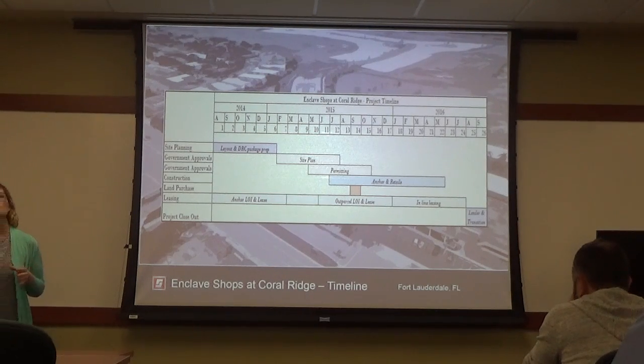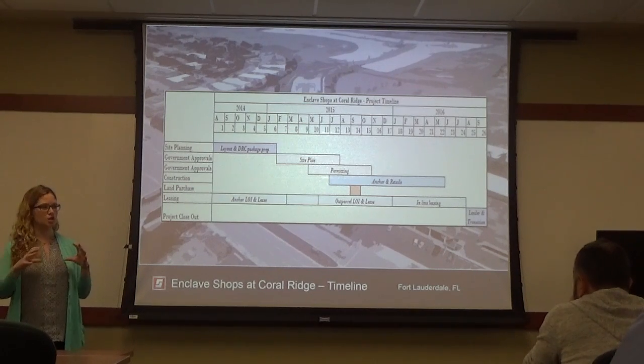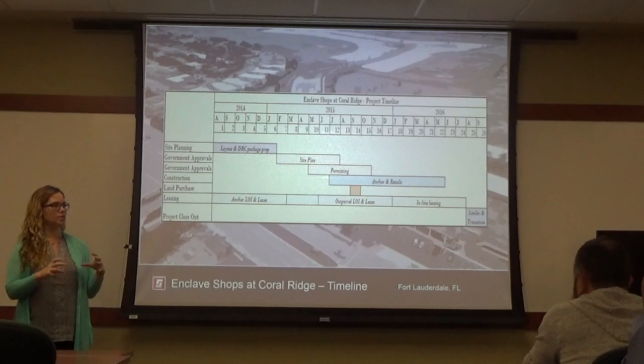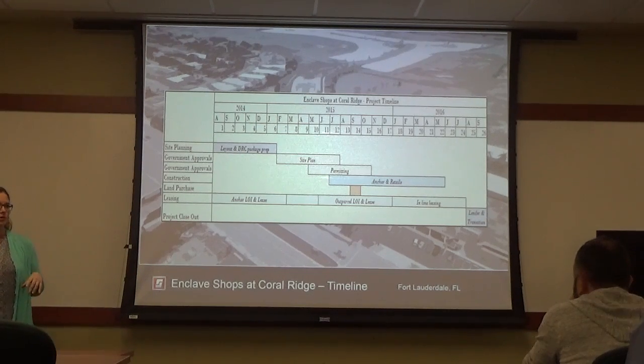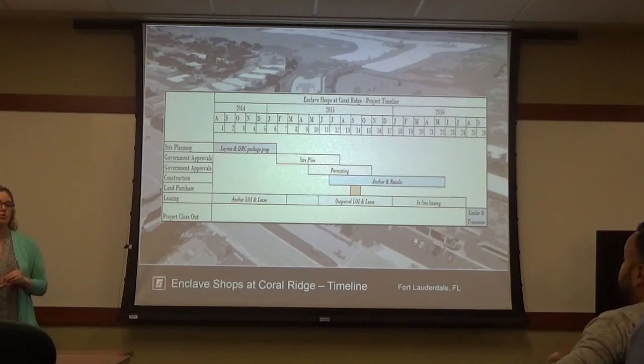Well, they did that because you always want to, and I think Mark can speak more, separate your project and keep it as tight or myopic as you can. I mean, we wanted the commercial portion to be treated as a completely separate project from the residential portion. I think it's just risk smart too. It lowers the risk, really.